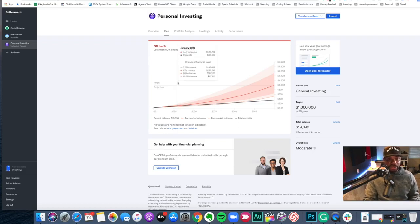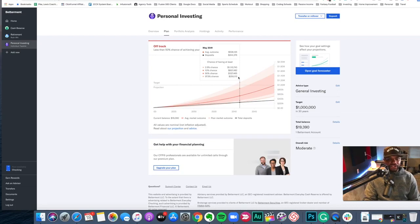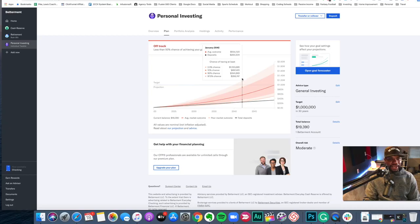But you can see just a quick analysis of the chances that they give you throughout the years and throughout the breakdown. I think this is really cool for you to see visually. They do a really good job of projections and the visual aspects, so you can see where you're at year to year and how you're on target. The money is in this area where this line starts to curve and you start to get that hockey stick. That's really where you're going to see the difference in the return of your money coming in.